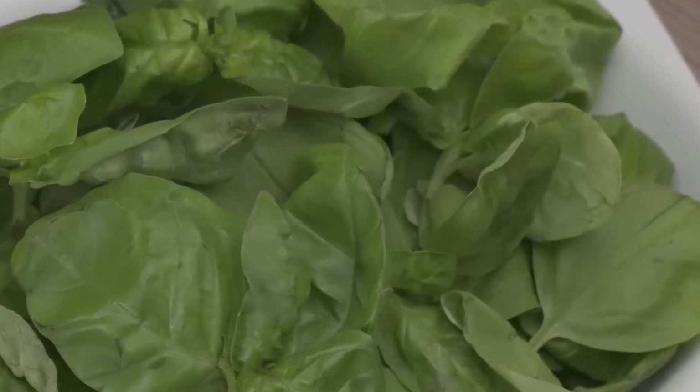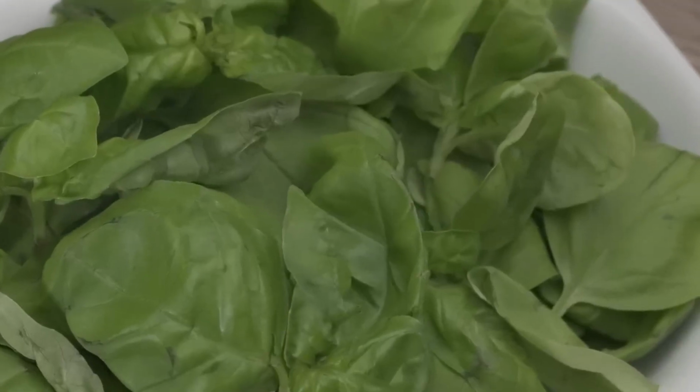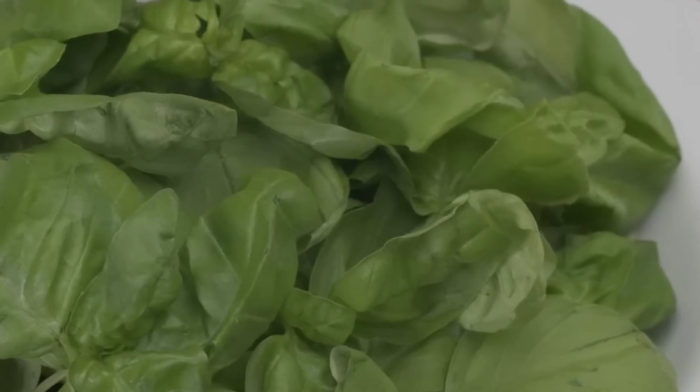Basil leaves have a high concentration of eugenol, which is a polyphenol that inhibits the oxidation of fats that causes atherosclerosis. To take advantage of its properties, it should be consumed raw in salads or in a pesto, for example, but it can also be consumed in tea up to twice a day.